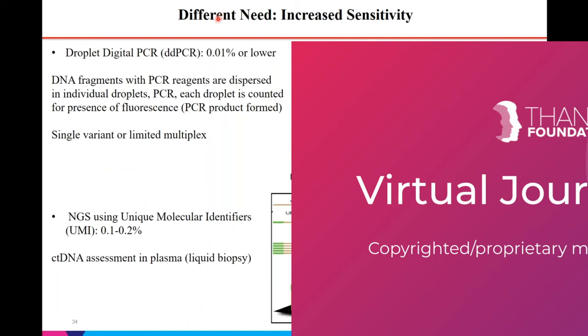Now, there's another need, if you are looking for increased sensitivity. So we talk about PCR, we talk about qPCR. They are more common technologies utilized in the clinical lab. This is another technology called droplet digital PCR. It offers a sensitivity of 0.01% or even lower than that sometimes.